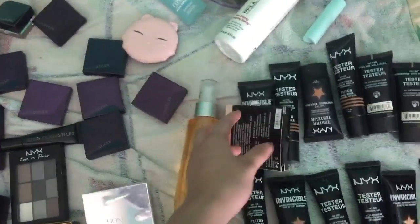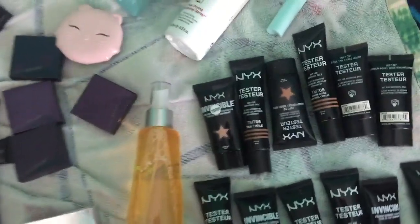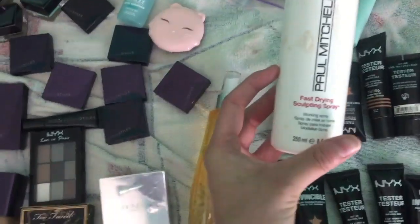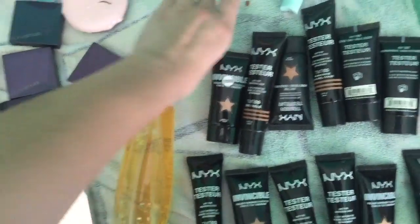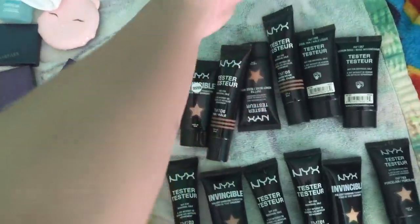It's adorable. Then I have the Bare Minerals Bare Skin Perfecting Veil. And then the Clinique Acne Solution Clinical Cleanser. The Fast Dry Sculpting Spray from Paul Mitchell. And then a bunch of these loose eyeshadows. There was a ton. There's so many. And then I found two EOS. One is the lip balm thing, and the other is a chapstick. They're brand new. I just took them out of the packaging.